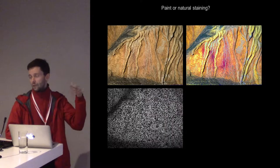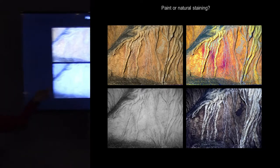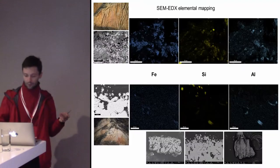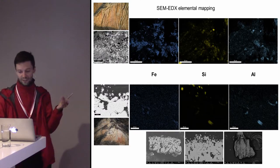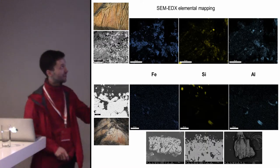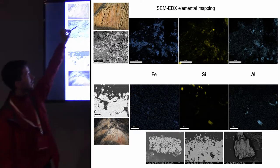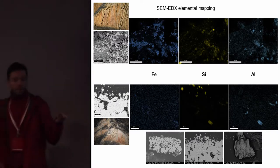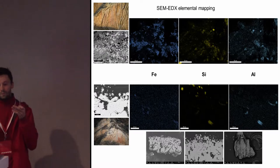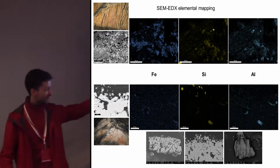And then I used DStretch for examining this area, and I found some lines to the left of the red area. And then we took two samples for analysis from two completely different areas, and we found that the sample from these lines contained very coarse hematite particles, and you see the distribution of iron in this, and this morphology of crystals made this violet shade.